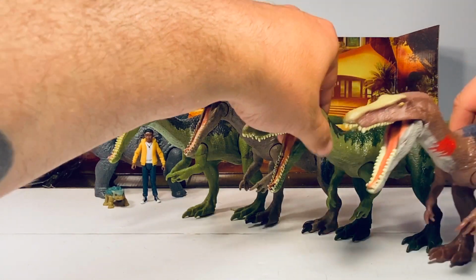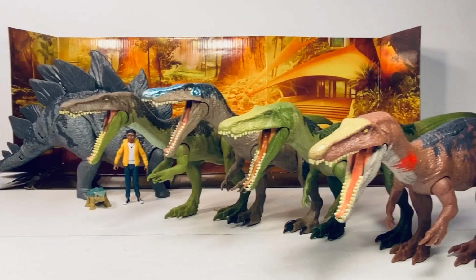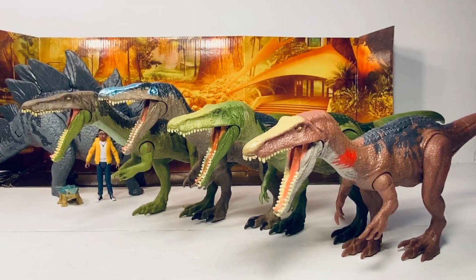And then here it is with the Battle Damage Baryonyx. And let me just move my camera over so you can get them all into shot. Like I said, these are all exactly the same mold. The only difference is these two right here have the sound box for the electronic roars. Action features are exactly the same. Sculpts are exactly the same. I mean, I do like the Baryonyx sculpt. Get a little tired of seeing it.